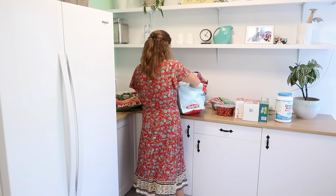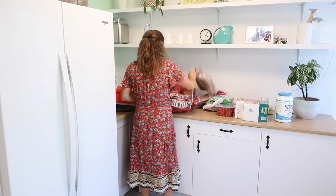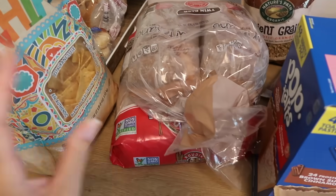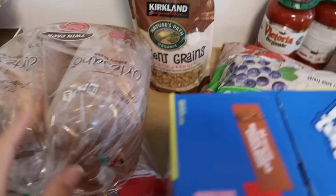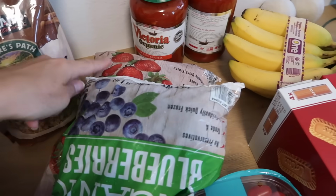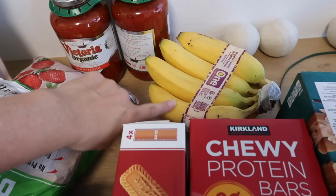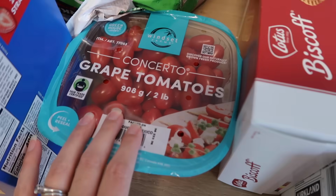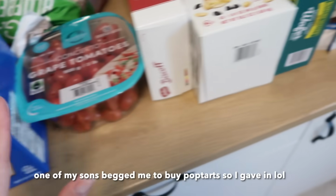Now I went by Costco and I stocked up for this month, buying a lot of the things that I like to get from there. Here's what I got from Costco. These chips we like, 4 loaves of bread, 2 sourdough, 2 of this white bread, some granola cereal, frozen fruit, 2 jars of spaghetti sauce. We haven't tried this kind before. A bunch of bananas, cookies, bars for lunches, and some tomatoes. Emmett likes to take a Pop-Tart once in a while, so there's that.